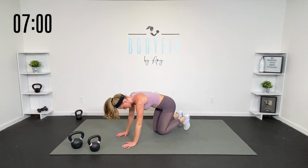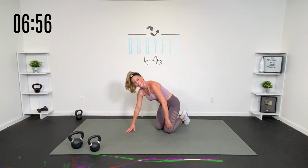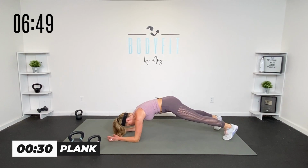So it's gonna look like this. Tap, tap. I'm gonna give you the option to tap your kettlebell. Let's start with that. On your elbows. 3, 2, 1. 30 seconds. Here we go. Hold it here.